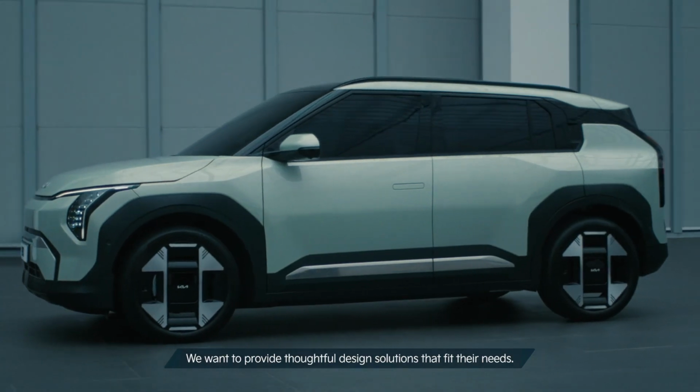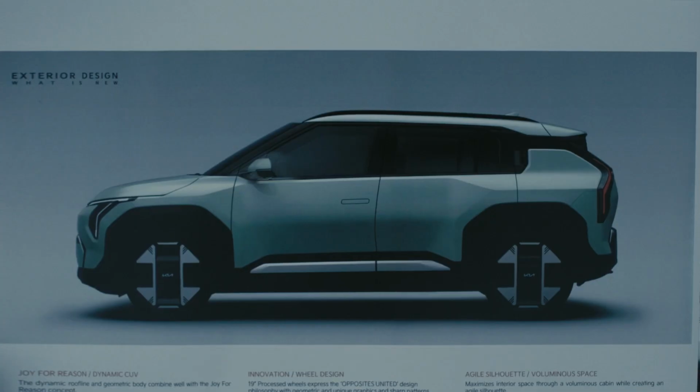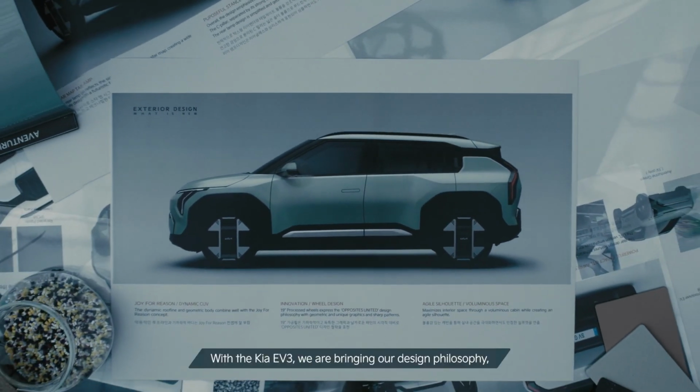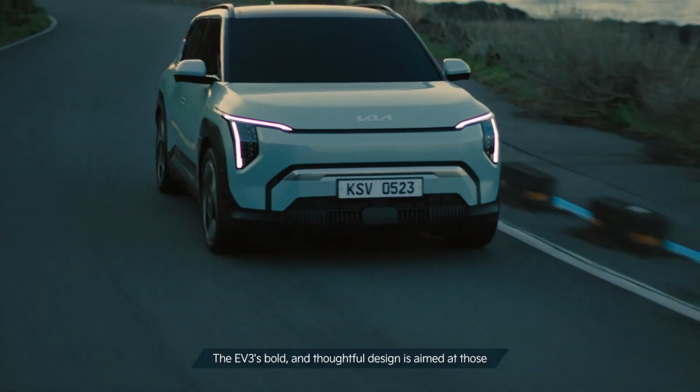But what really makes the EV3 special are its versions. There's the standard trim, and then there's the GT line. The GT line amps things up with sportier cladding, a unique front bumper, and exclusive 19-inch wheels. It's the same adorable EV3 but with a bit more edge.